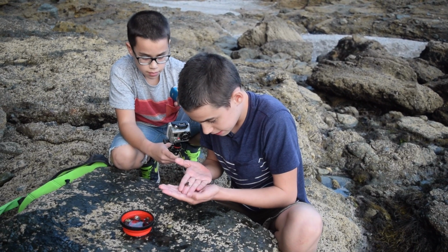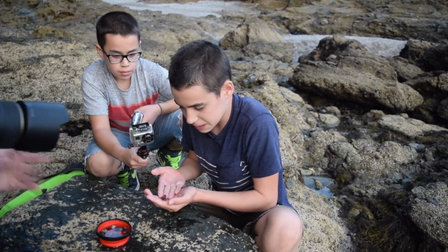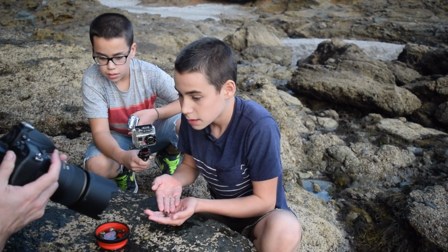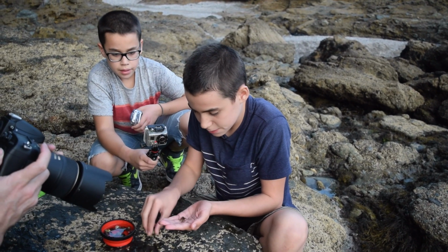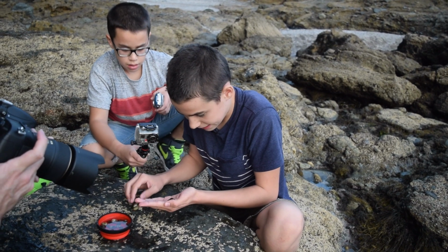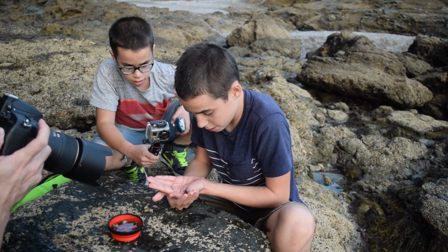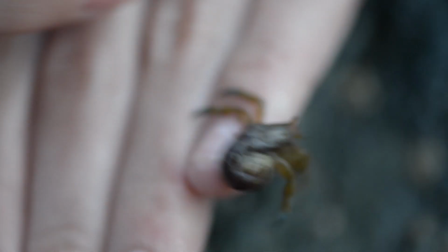Now you can see he's got that long tail thing. Inside the shell, there's kind of a spiral, and that tail thing wraps around the inside, and then he can hold on. These guys can carry their house on their back. They're quite remarkably strong too, and I can feel all their little hooks grabbing onto my hand.